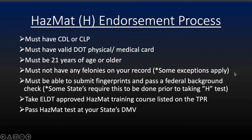Next up, you must not have any felonies on your record. Now, some exceptions apply to that. A lot of felonies are disqualifying factors from getting a hazmat endorsement. If you're unsure, go to your state's CDL manual and see if the felony you have is eligible for a hazmat endorsement. Otherwise, you can go to your CDL help desk and make a call. They can run your driver's license number and see if that is something you can do.